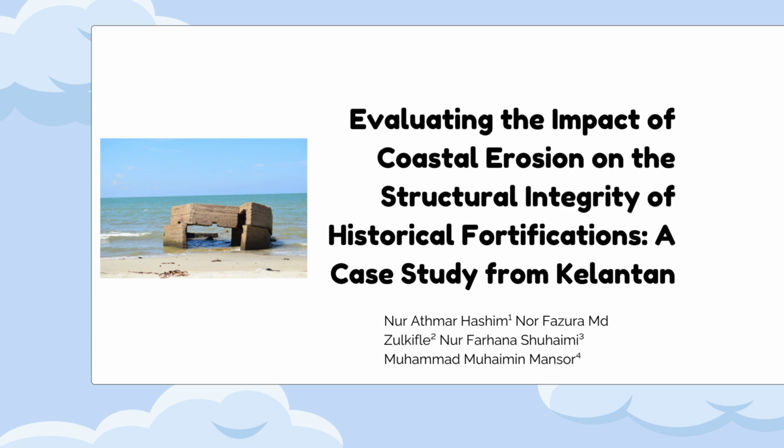So, today, as a representative of my team members, we are going to look into the study for today, evaluating the impact of coastal erosion on the structural integrity of historical fortifications. And this is a case study from Kelantan, made by the team members and I.